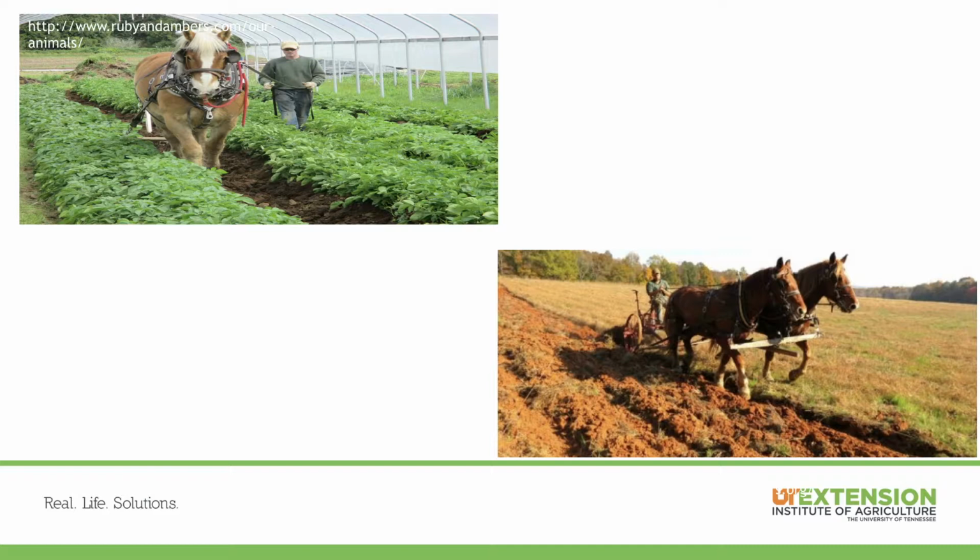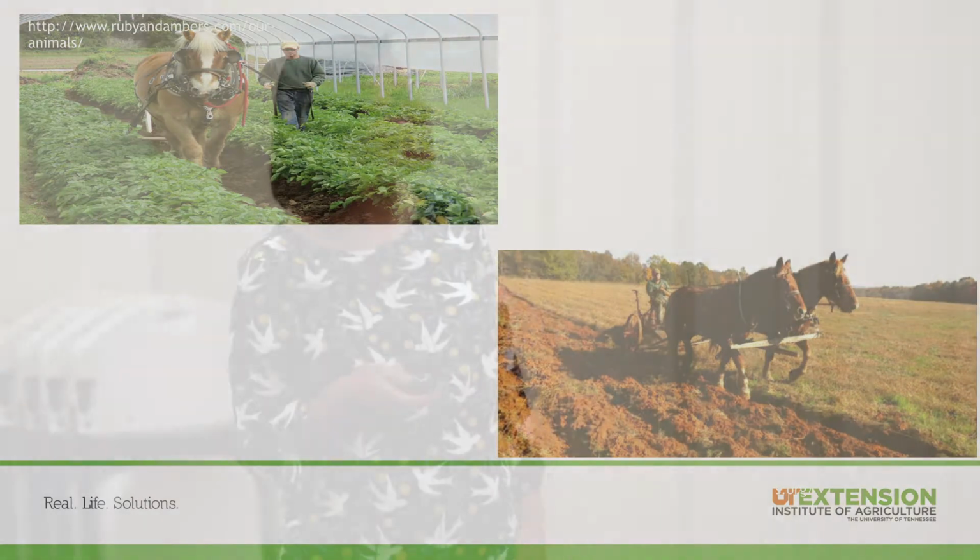This is just showing an example of ways that draft animals are used. You can see here, these folks are tilling up their field with their horses, and then up there, they're actually working right in the high tunnel. So obviously one is going to carry more risk than the other here, but that's what works for this operation. So again, having those SOPs in place of how you're going to minimize risks that arise.